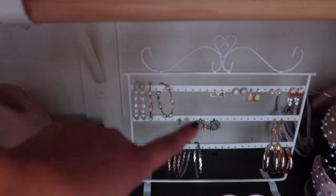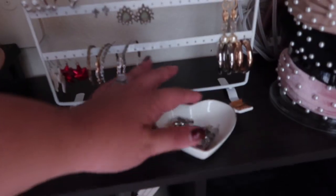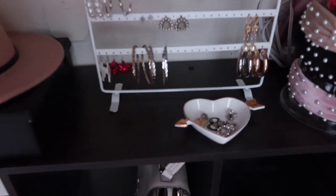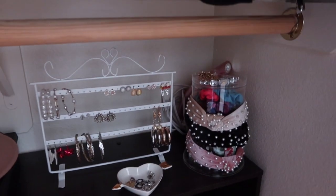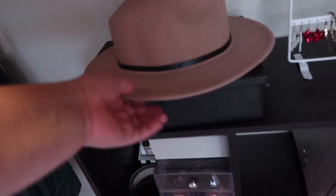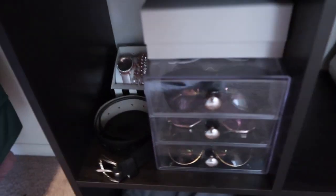And I just kept these earrings, just these ones. Kept a little tray here because I feel like I always lose studs and then I find them, so I have ones in there. I have some headbands. I do have more of my special stuff in here, which really is not that much stuff. My hats. I put my glasses in here, which I'm so happy about because I had no good place for those, and this little thing I already had, so that looks super cute.